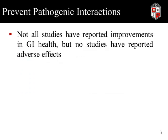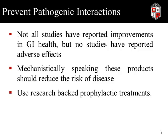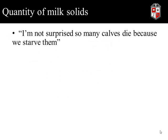Not all studies have reported benefits in GI health or resistance to gastrointestinal disease, but no studies have reported adverse effects. Mechanistically speaking, prebiotics, probiotics, hyperimmunized egg protein, plasma proteins, all those things should reduce the risk of disease because they're reducing the potential interaction of an enteric pathogen with the host. And one other thing is use research-backed prophylactic treatments. There's a lot of products out there. I would just recommend starting with something that actually has some research done with it.